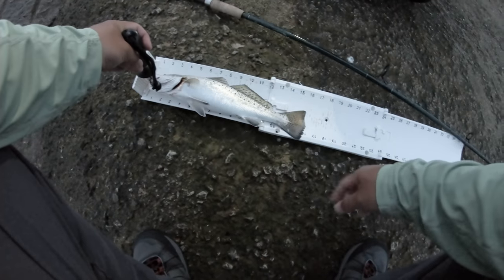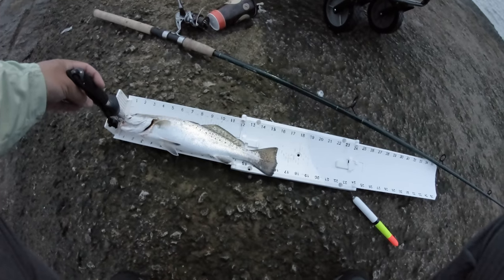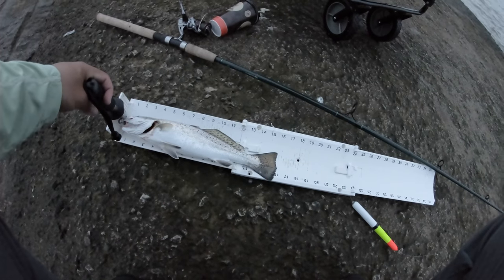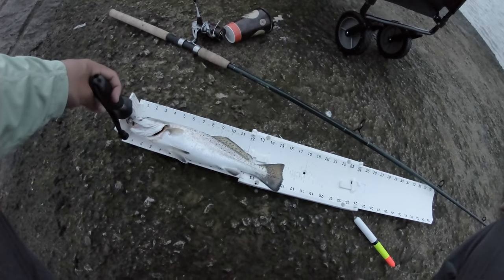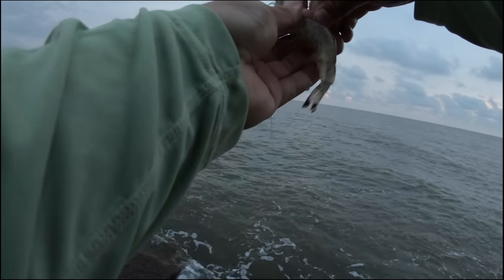Let's see how big this is. If he's a keeper, we're keeping him. He's right at 16 inches. Check that out. 16 inch trout on the money. So he's going into the cooler, boys. And these are some large shrimp, man. I haven't seen a shrimp this big.